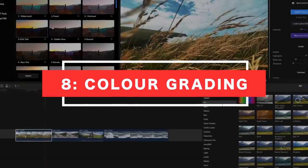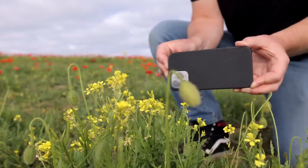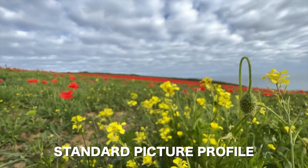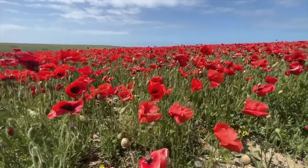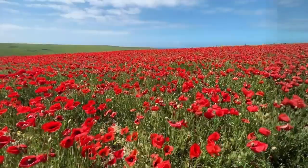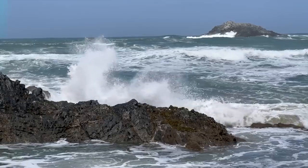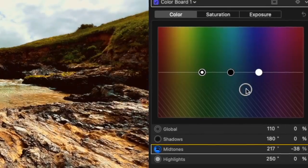Okay, let's talk about color grading, because color grading is one of the best ways to stylize your footage. Most smartphones shoot in a very similar picture profile. It's usually quite saturated and the colors are boosted, but we can change that by adding a color grade. We could go dark and moody, we could go bright and colorful. Again, experimentation is key. Do what works best for you and your footage. Play around with contrast, white balance, saturation.